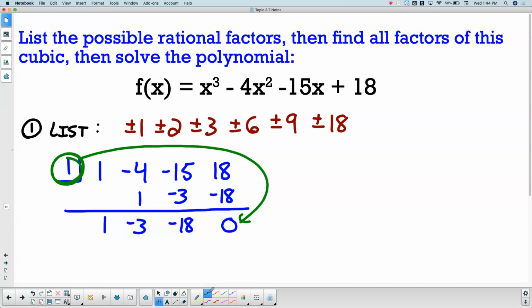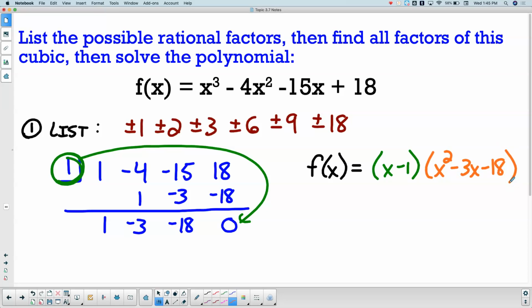Okay. So f of x, make sure we're still in f, yep, f of x is equal to what? x minus 1. Okay. Leo, what's the rest of it? x squared minus 3x minus 18. And is x squared minus 3x minus 18 factorable? Didn't get there yet? Two numbers that multiplied together to be negative 18 and add to be negative 3.